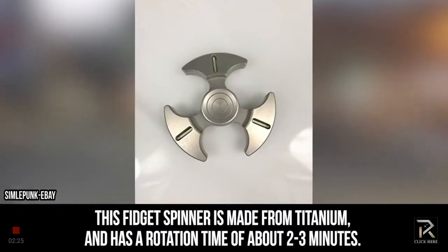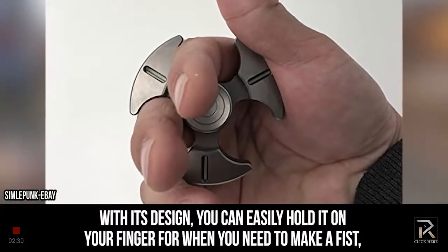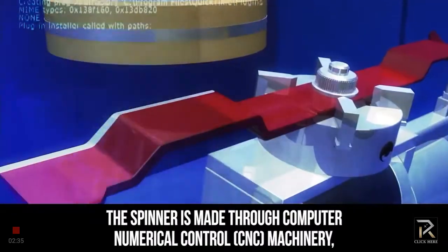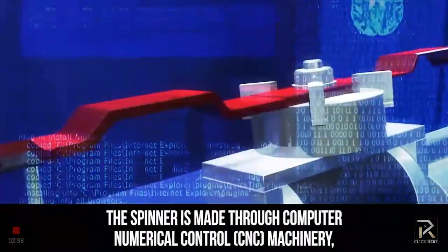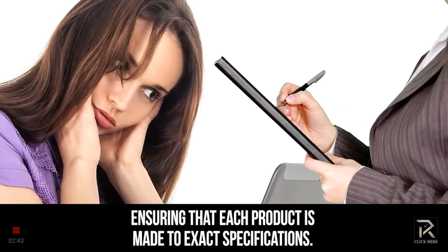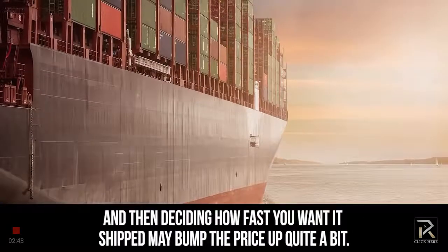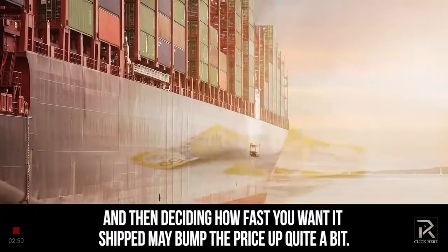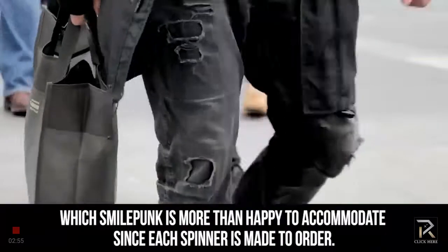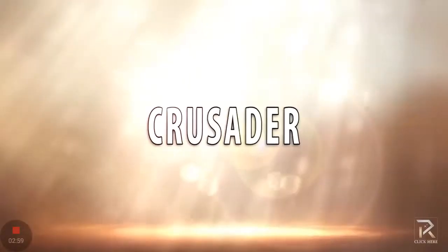This fidget spinner is made from titanium and has a rotation time of about 2 to 3 minutes. With its design, you can easily hold it on your finger for when you need to make a fist, or you can hold and spin with the tips of your fingers. The spinner is made through computer numerical control, CNC machinery, ensuring that each product is made to exact specifications. Each spinner is made to order, which takes about 3 to 4 working days, and then deciding how fast you want it shipped may bump the price up quite a bit. If silver titanium isn't your favorite color, the spinner comes in other varieties, which Smilepunk is more than happy to accommodate since each spinner is made to order.